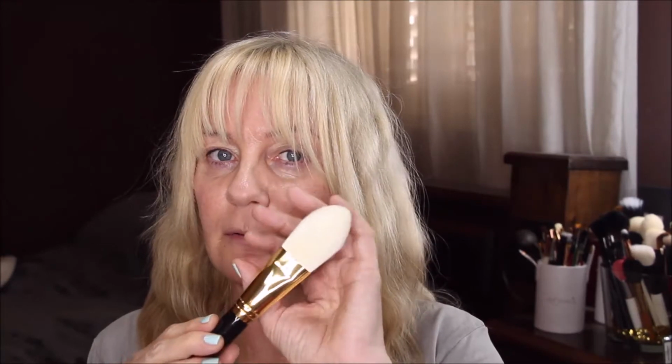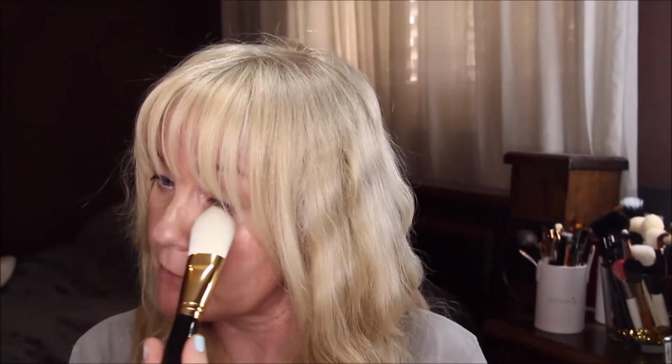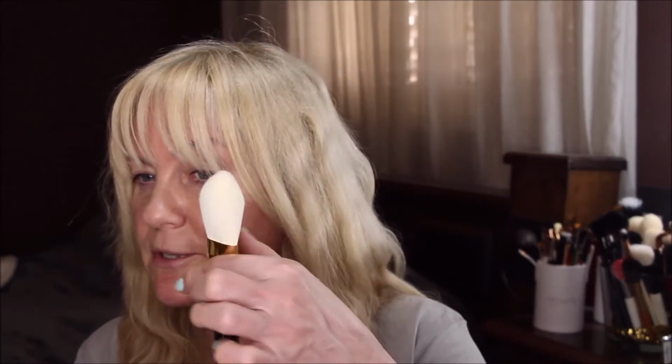And this is number, what? This is number 1? Yeah, this is number 1. And then you can also use it for contour, blush. Now then is number 2. This one is like a dream. Oof, it's so soft. You can even put powder under the eye with this one. So for bronzer, for powder, also for blush and whatever, because it's not big in the tip of it.